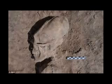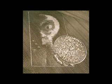Guess what? We've got a mummified alien in Egypt. Who'd have thought? Long, elongated head in Egypt. There's that little poor bugger that got caught in the... Is that the same one? I don't think that's the same one. He's missing its tail.